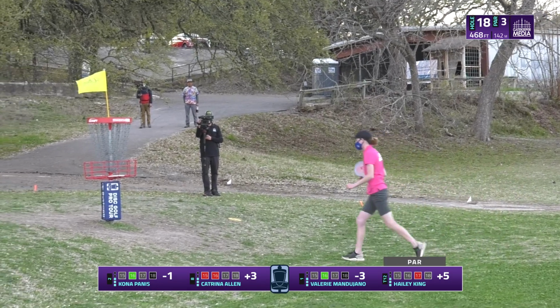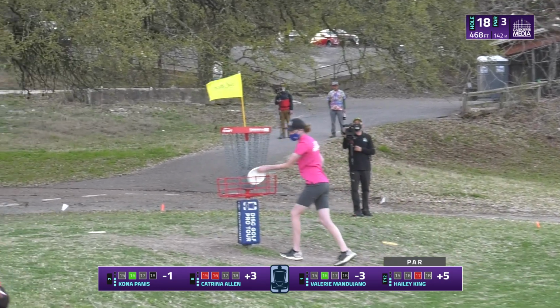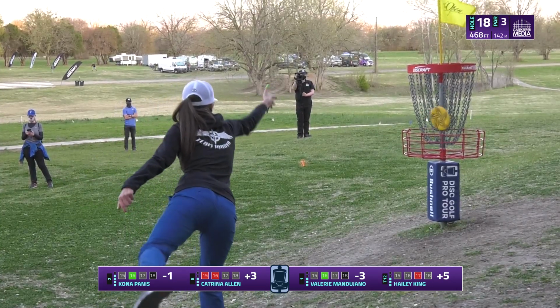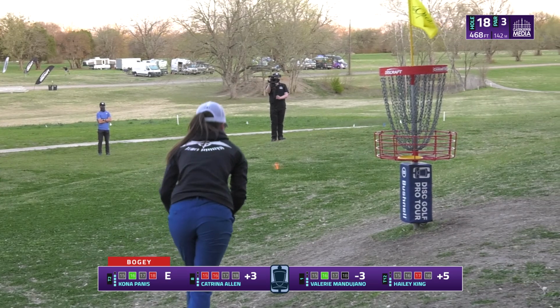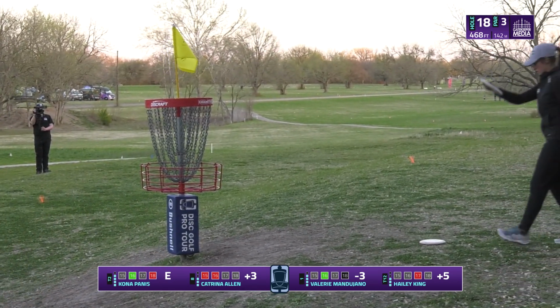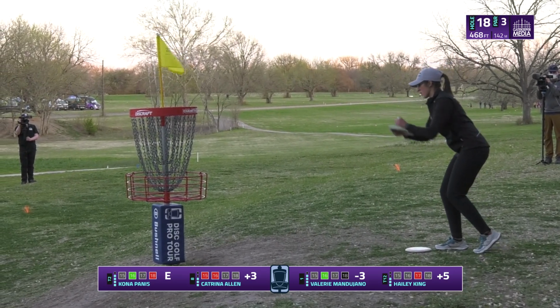And Hailey taps in her par, and that was not a very comfortable round for her. You could tell that a lot of things were off. But again, she has that fire now. She shot rough, and she has room to come back.